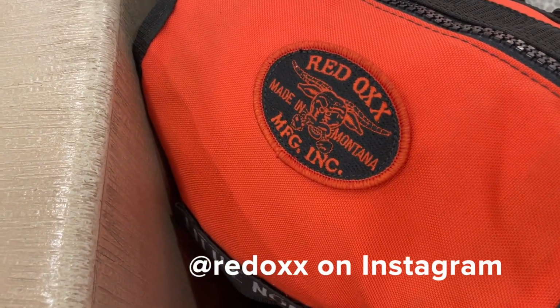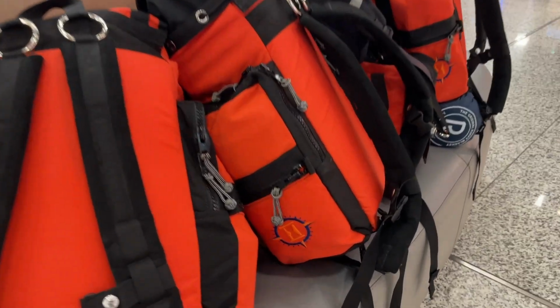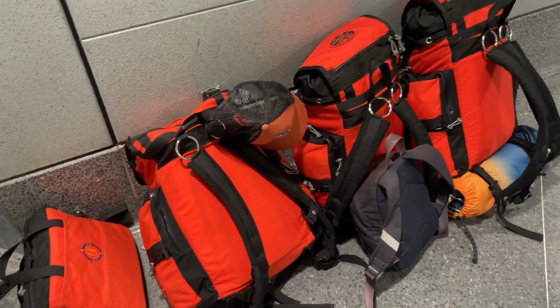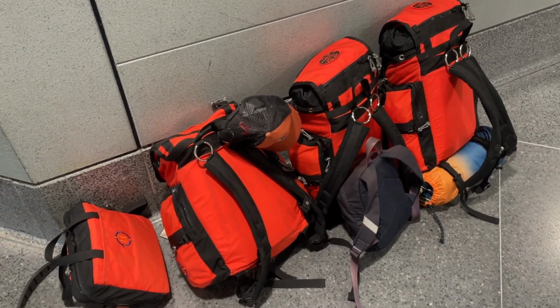And we realized that a lot of you here on YouTube have commented asking about our bags. So here's the skinny. We're really grateful to Red Ox Manufacturing out of Billings, Montana. These are fantastic bags. They even embroidered them with our logo, our packs that we use to carry everything we're going to need for the next 2 months in the United States.